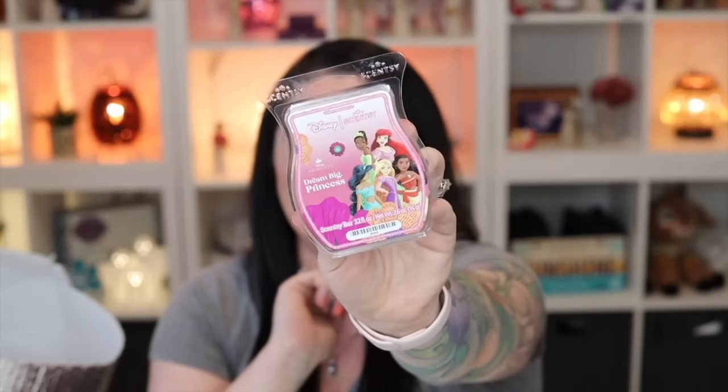We have Dream Big Princess, one of Disney's princess bars, and this is fantastic. This is also, I believe this one is coming back if I remember correctly, along with a new princess warmer here in the future. So be sure you stay tuned for that info.